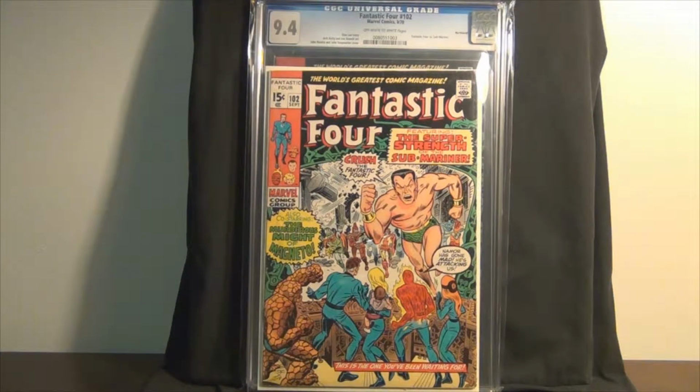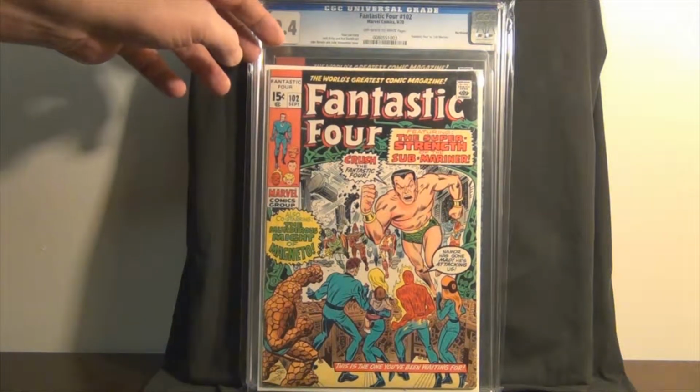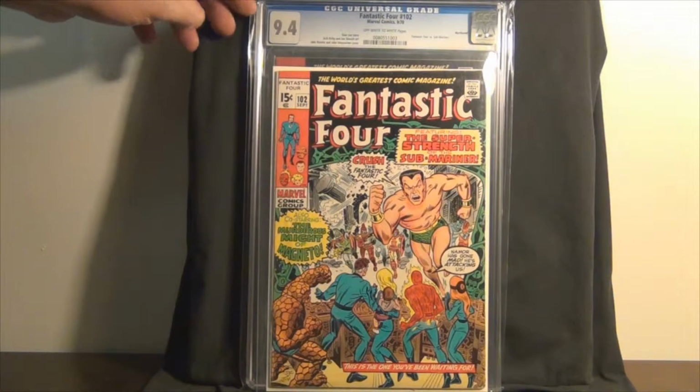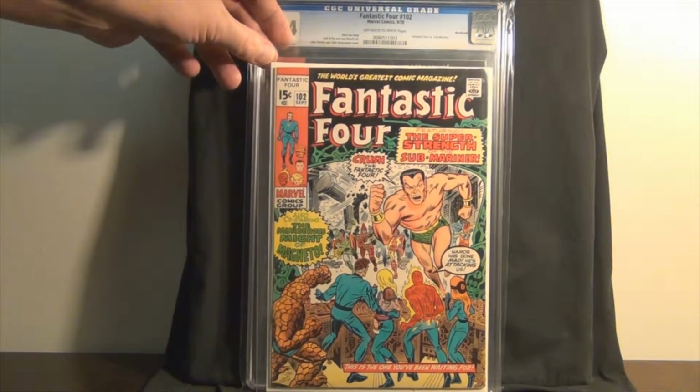This time we are going to step back a little ways and go to the Lee Kirby run. So, starting out, we are going to do the countdown backwards. It is going to be torture and tease time again. Yes, it has been a long time, and I'm counting down backwards, because I know a lot of you would probably want to see some of the earlier stuff.